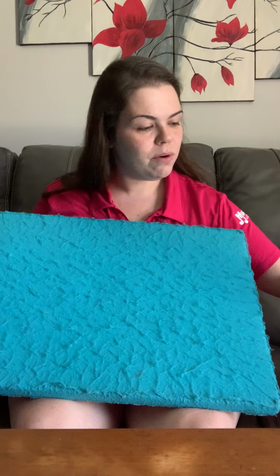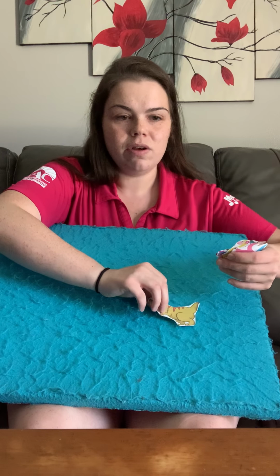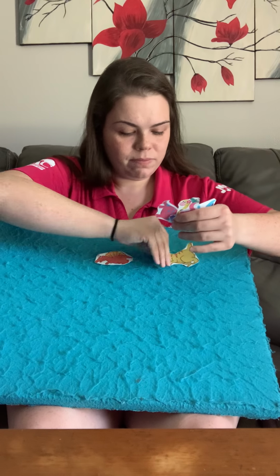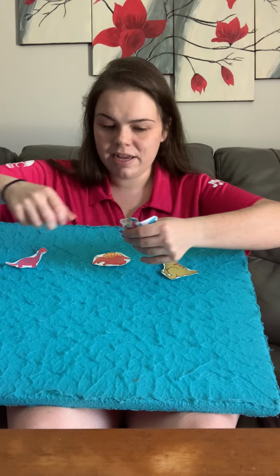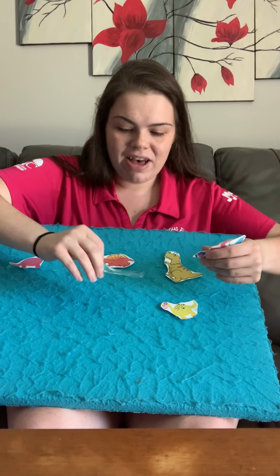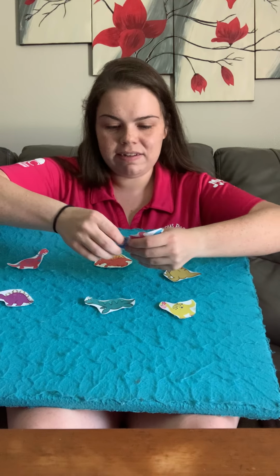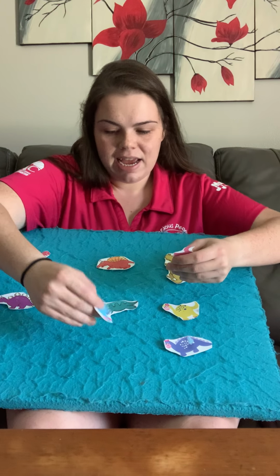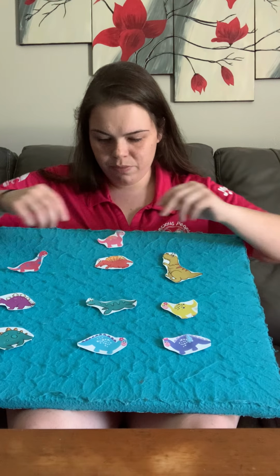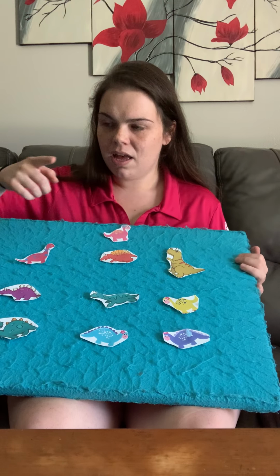Okay, now we're learning about dinosaurs. One, two, three. You got book four. Four. Yes, I got a felt board. Five, six, seven, eight, nine. And we'll put number 10 up here. You want to sing the song with me, Ava?